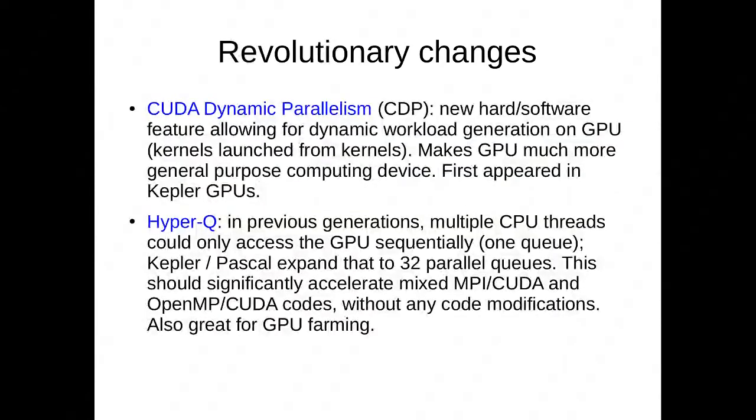This is an overview of 2 revolutionary new things, which I find the most interesting. Both of them appeared in the earlier generation Kepler, but because we never had a Kepler cluster, I will be discussing them here in this webinar. The first one is CUDA dynamic parallelism, CDP. It is a new feature which allows one to submit kernels from inside the kernels. If you ever attended our CUDA courses, we run summer schools every year, or if you learned CUDA some other way, what you learned is that you can only submit kernels from the host code. This is no longer the case with the CUDA dynamic parallelism feature.